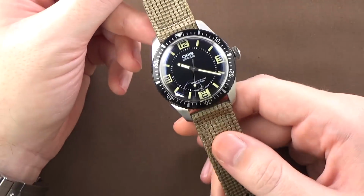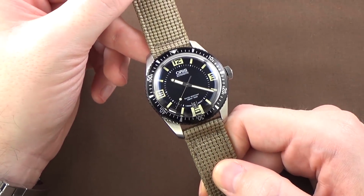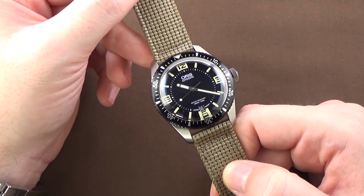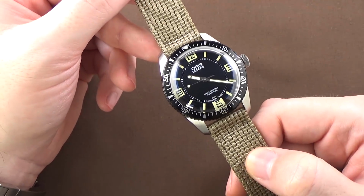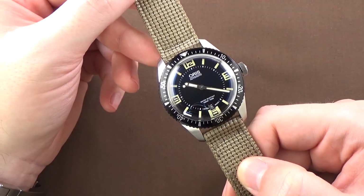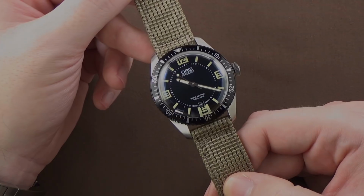If I were to buy one, would I go with this option? I generally say get a bracelet if a bracelet is available. It's a little bit safer. It's easy to get straps, especially at 20 millimeters. So, yeah, I guess I wouldn't, is what I should say. I wouldn't go for this strap option, but it's only because there's a bracelet option available.